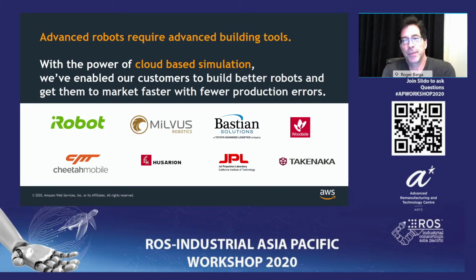So advanced robots do require advanced tools to build them. One that I'm going to focus on in my presentation today is cloud-based simulation. And we have used cloud-based simulation to help a wide range of our customers, from iRobot to Milvus Robotics, Bastian, Tokyo Nada, Woodside, JPL, Husarion, and Cheetah Mobile. And I'll tell you a little bit about how we've worked with these customers to enable them to build better robots and get them to market faster with fewer errors. Next slide, please.